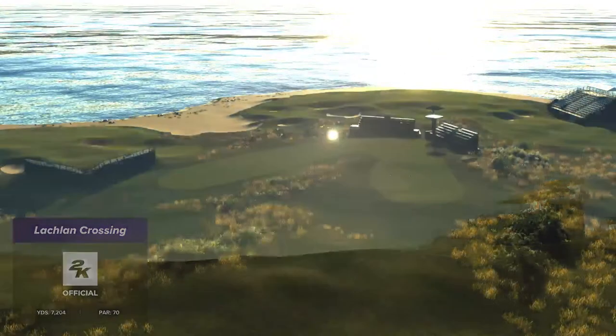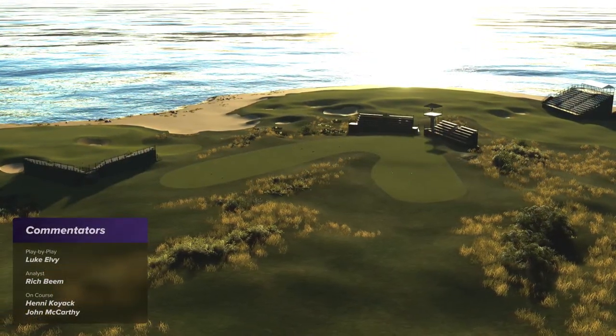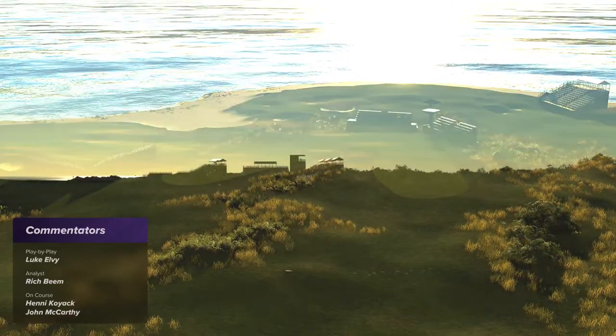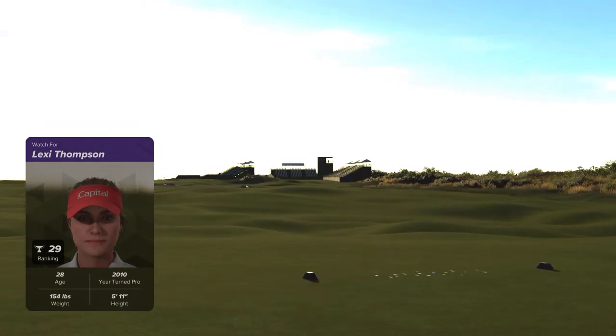We're at the Royal Championship. Today's coverage is about to start. Pleased you could join us for this second round action. I'm Luke Elvey alongside Rich Beam, and Rich, this player starts their round in the lead. What's the game plan for them today?